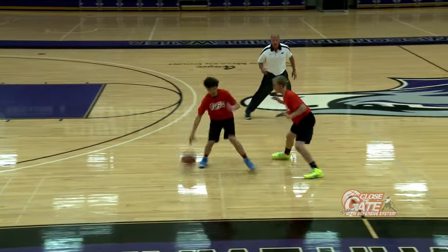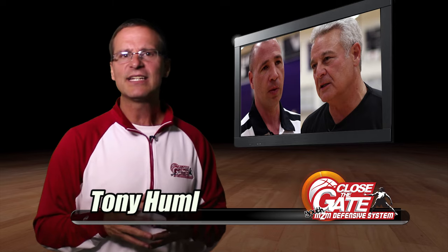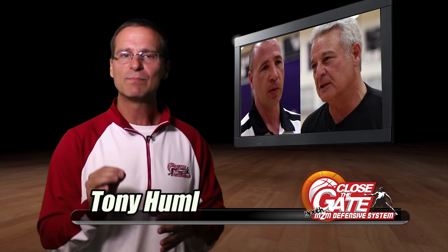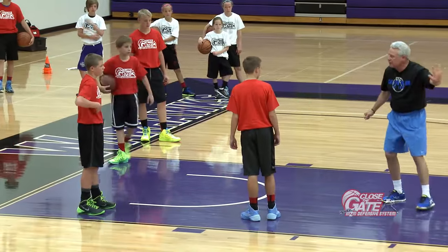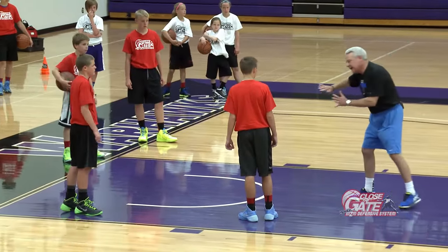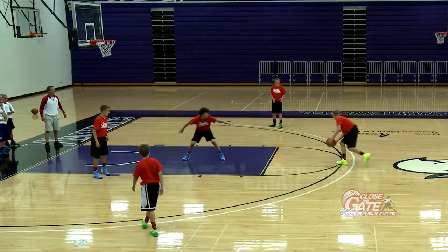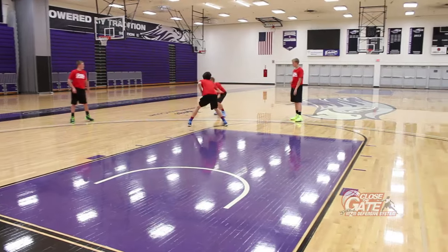Don't reach, don't reach. There has to be some bedrock principles to your team defense that you can create throughout your entire program. Close the Gate is a conceptual man-to-man defensive system for youth basketball based on continuous ball-man relationship. If you are late to step out and hedge on a ball screen, you will be late recovering back. In this video, we share analogies, terminology, and drills that will help kids more easily visualize and internalize man-to-man principles.